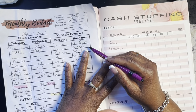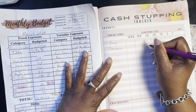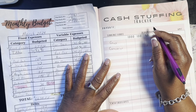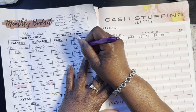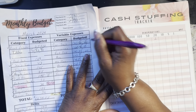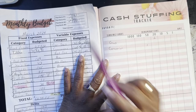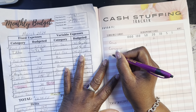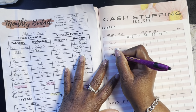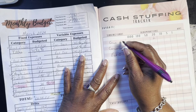I am going to take out 50 for groceries. So let's get 150. Already had that done, so we're on this one. When I went on vacation, I had used some money because I grocery shopped on vacation. So, eat out.